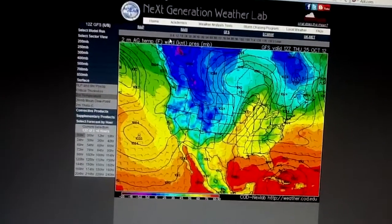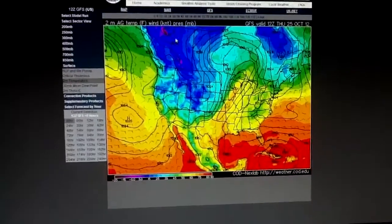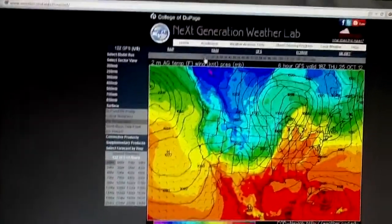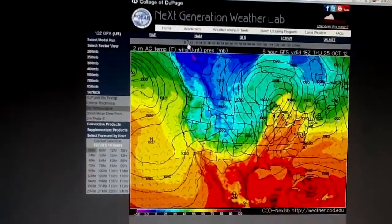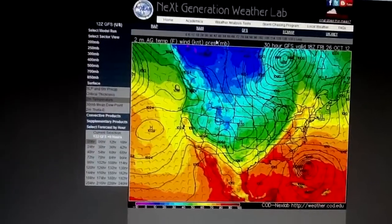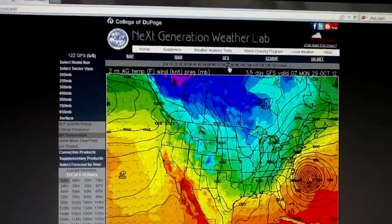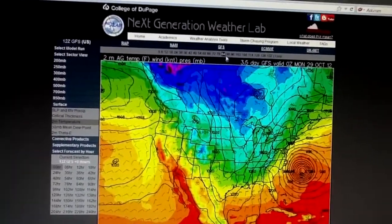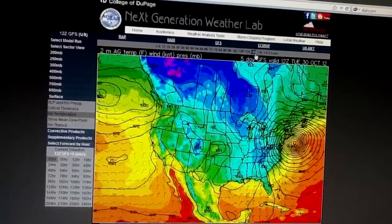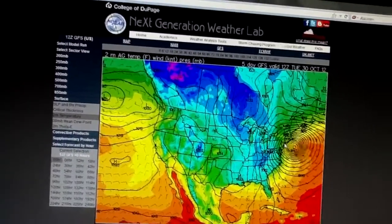A hurricane is coming towards New York City. Based on this model, I'm not saying this is going to happen, because I don't guarantee that this exact model is going to happen. This is the US GFS, the Global Forecast System. And here is the hurricane, Hurricane Sandy, in the computer model. Here is 84 hours out, 90, 96, 102, 108. New York City, just for reference, is right here.